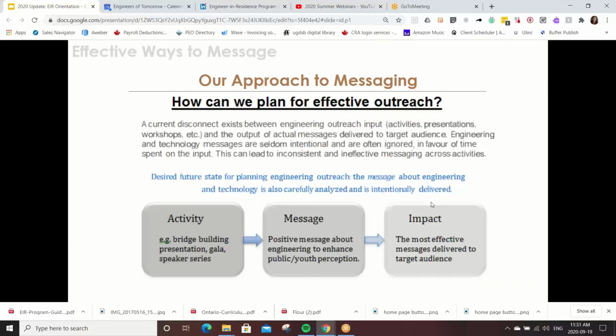Our approach to messaging. So I say our approach to messaging, but what we have really done is taken research and put it into action. That is one of the things we love to do. We love to take data and we love to put it in your hands so that it can be actioned. So our approach and our messaging strategy comes from a study that was done by the National Academy of Engineering.